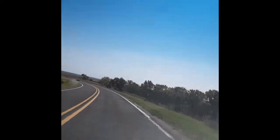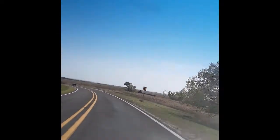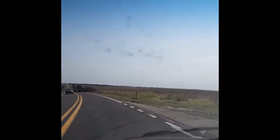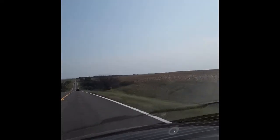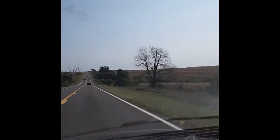And when the trees turn colors in the fall, it's not as pretty because there's not as many of them. But then it's because it's windy, the leaves blow off the trees pretty quickly, so you don't really get to enjoy them for a long time.